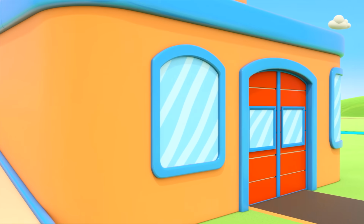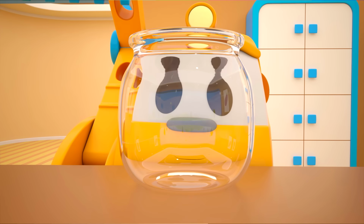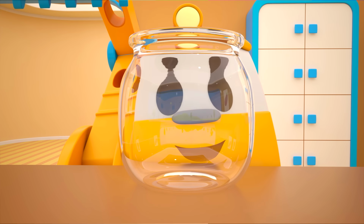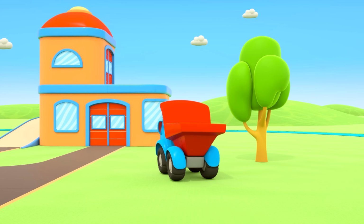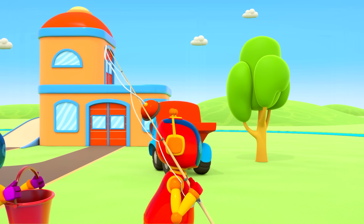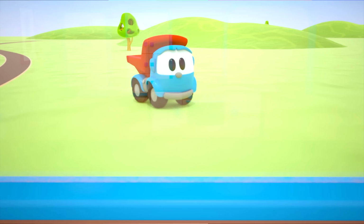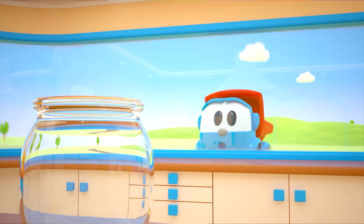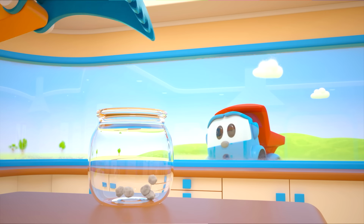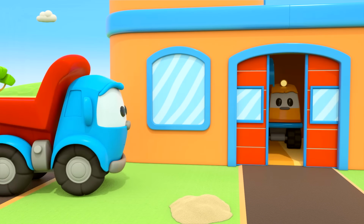This is Excavator Scoop's garage. I wonder what Scoop is planning to do. Leo is going to see Scoop. And it looks like the robots are off fishing. Whoa! Scoop is putting stones in a jar. Leo is very surprised.